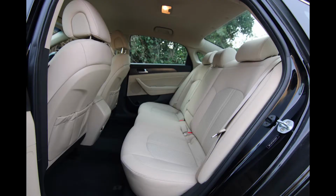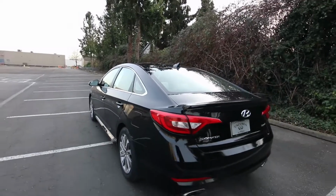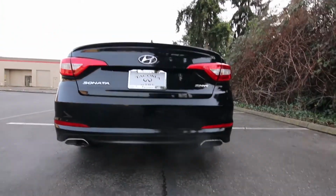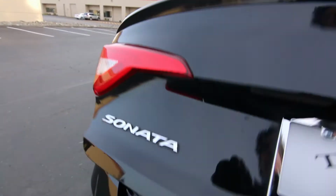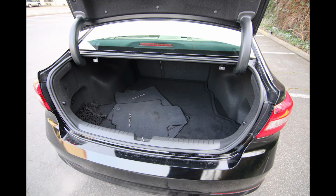Excellent rear seat accommodations. I'm 6'2". I had that front seat adjusted for my height. I have a ton of legroom, ton of headroom back here. Very generously sized vehicle, so maybe if you're thinking about Ubering or Lyfting on the side, this would be a great vehicle to do it with. Has a dual exiting exhaust for a little bit more of a performance stance. Trunk mounted spoiler that comes with a sport package. Decent sized trunk, and you can fold down those rear seats for even more cargo space if need be.